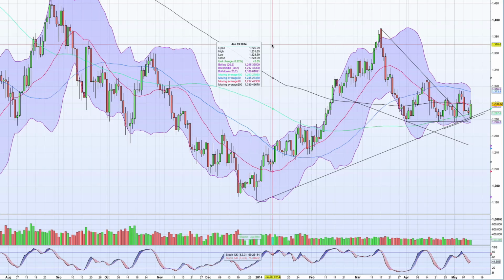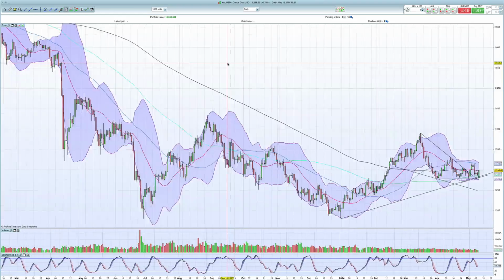And I got a quick technical look here at the metals market. This is going to be a quick video. I just want to visit some of these pivot points. So here it is. This is your daily chart here for gold.